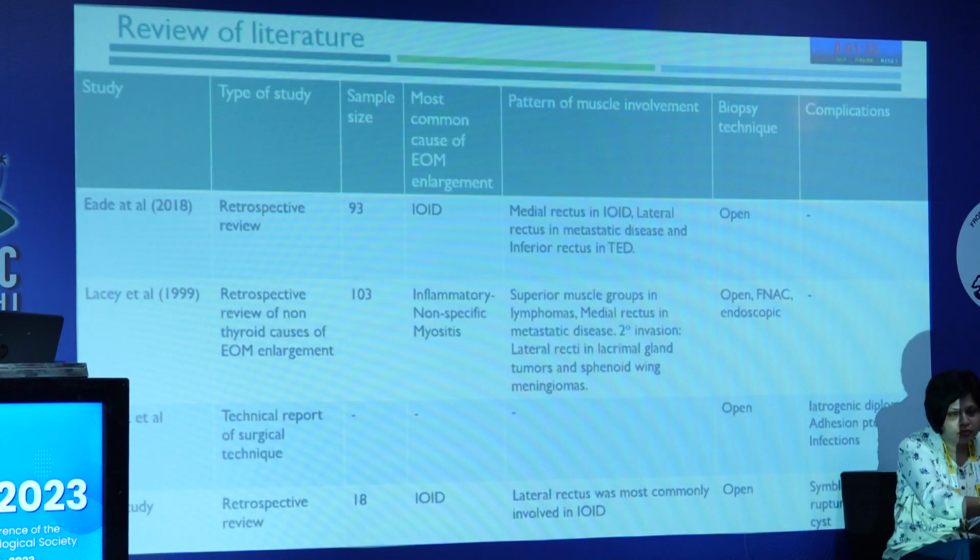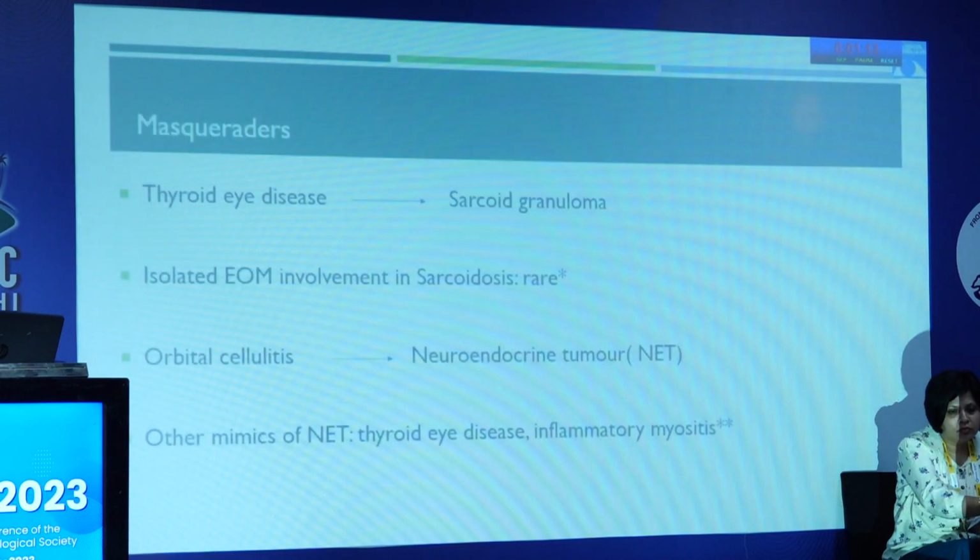Just like in other studies, in our study also, IOID was the most common cause of EOM enlargement, and there were few complications reported in other studies, like diplopia, adhesion, ptosis, and infections following biopsy. In our study, 2 patients were complicated by symblepharon and rupture of a dermoid cyst while performing the biopsy.